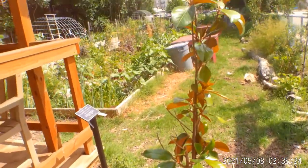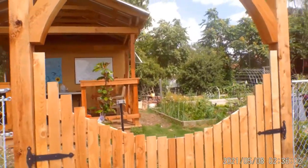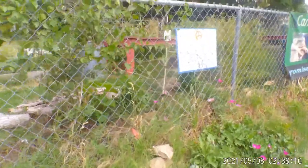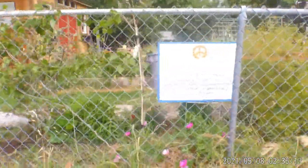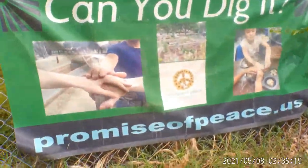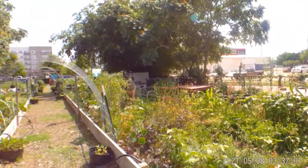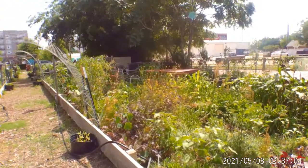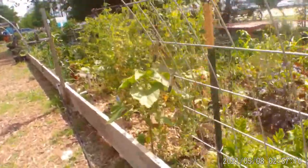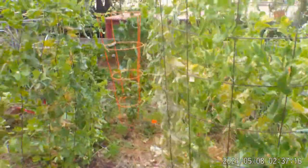Magnolia tree. But yeah, this is so cool. How awesome is this? They have this really big community garden that everybody comes to. They sell veggies and herbs in these little harvest boxes. So come get your harvest box.